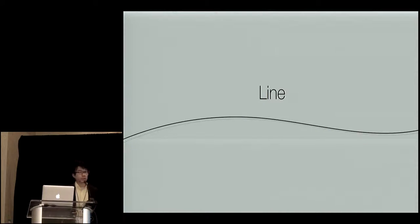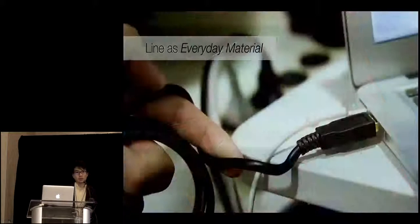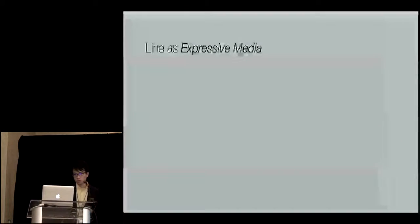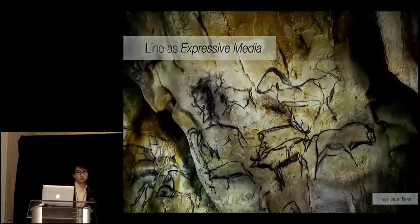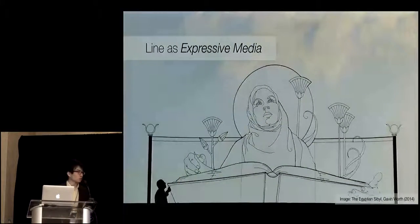Line is a simple and versatile form we encounter in everyday life. It is an everyday material for us, like string, rope, or cables, and we have specific ways to interact with it, like wrap, knot, or bind. Line is also an expressive medium, since our ancestors started to use it back around 30,000 years ago, and artists use wire or string to create aesthetics or conceptual form.